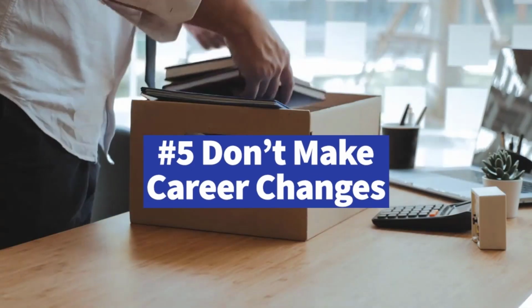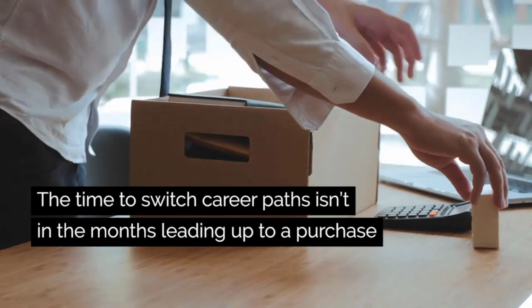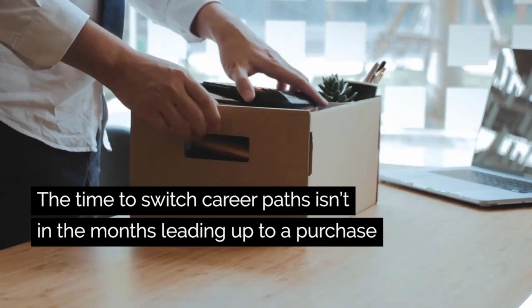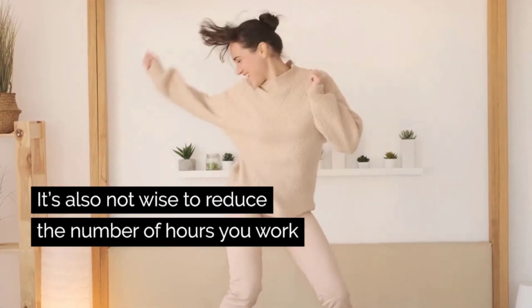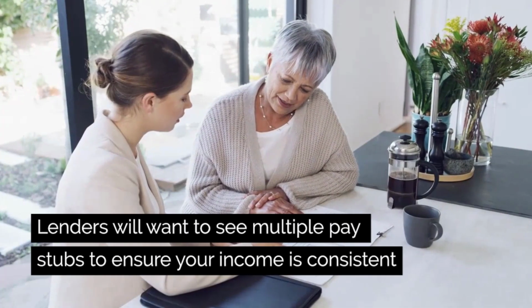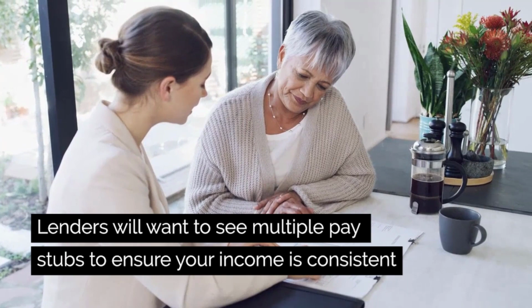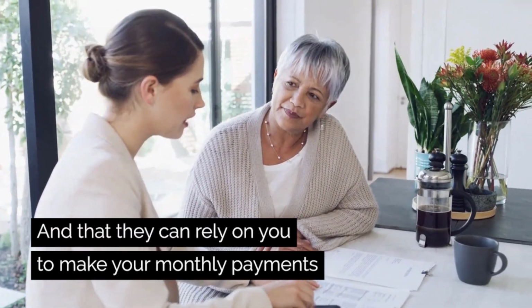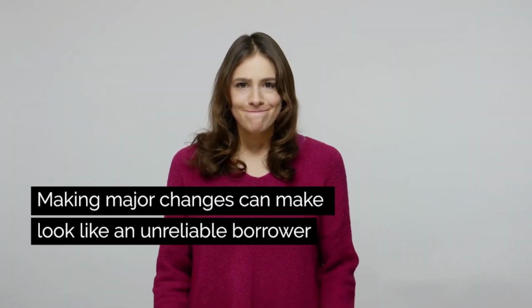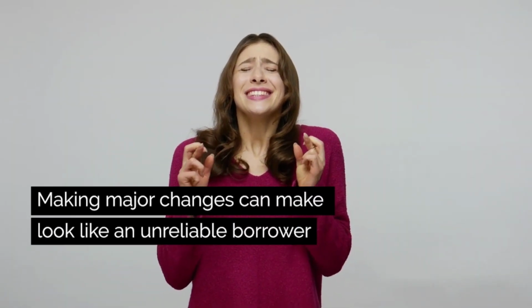Next, don't make any changes in your employment. The time to switch career paths is not in the months leading to a purchase. It is also not wise to reduce the number of hours you work. Lenders will want to see multiple pay stubs to ensure your income is consistent and that they can rely on you to make your monthly payment, and making major changes can make you look like an unreliable borrower.